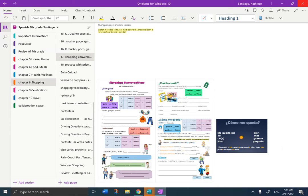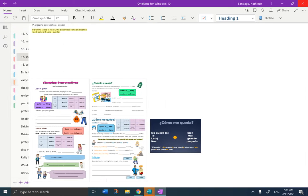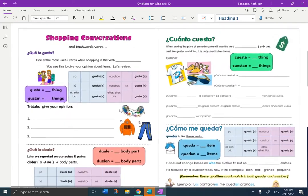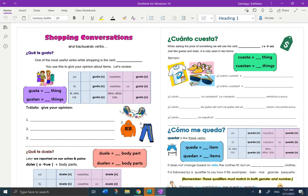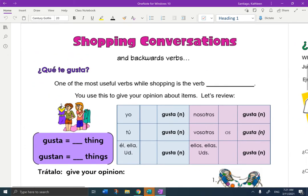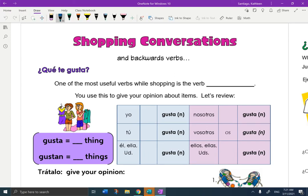So I'm in your OneNote, Chapter 8, Shopping, and I'm on the page Shopping Conversations. I'm eliminating the table of contents and making the notes big. Please note that there are 2 pages. I'm going to start just with page 1. So, shopping conversations and backwards verbs.